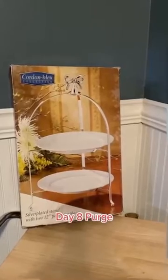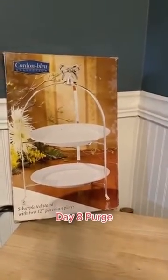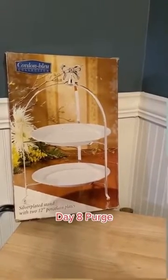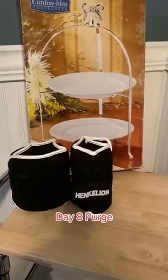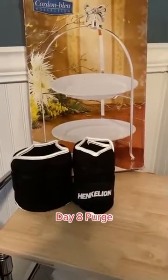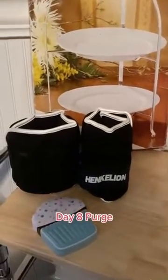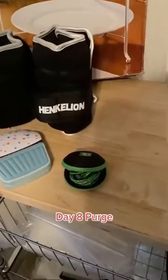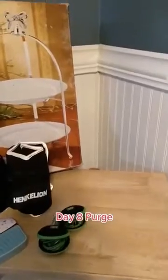Thank you for following along on my journey, and here are the items I have for day 8. I have this 2-tiered dessert plate that I decided to go ahead and get rid of because I've only used it once. I have these ankle weights. Never used them, not sure where I even got them from. This little tin actually holds a gift card, and then I have a set of headphones and a little travel pouch, and another set of headphones and a little travel pouch.